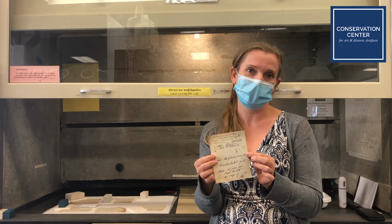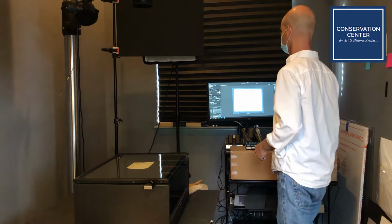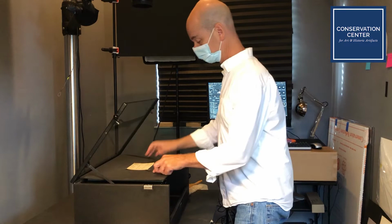Once the sheet has been stabilized, we will be giving it to the imaging department, and they will be making digital captures of all of the sheets, including when there's information on the verso. Usually it would just be saying that the prescription had been filled.